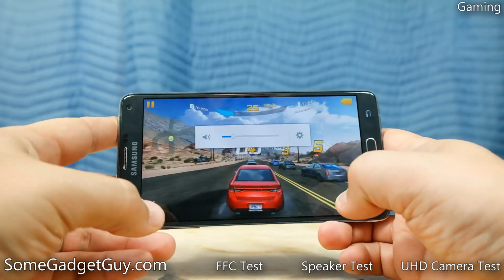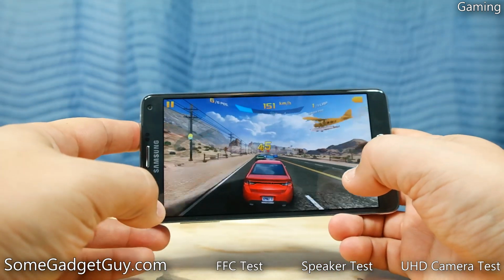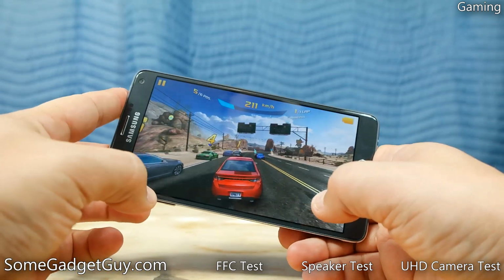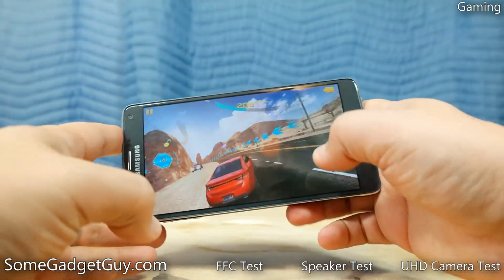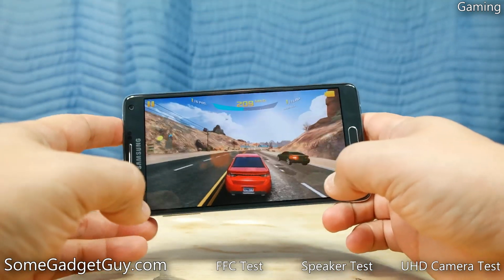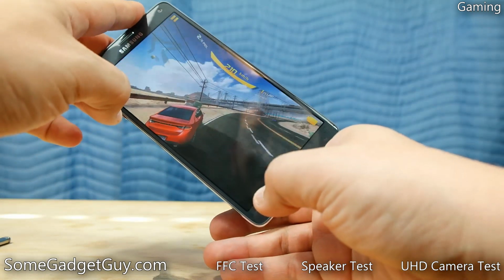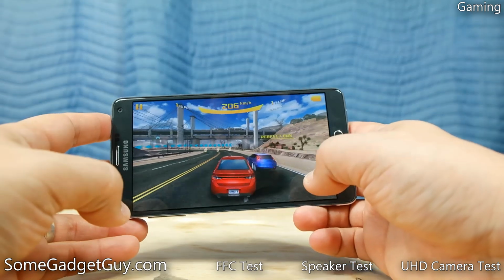Now, gaming performance has been snappy and quick. There aren't any real games out that I know of. Someone drop me some comments down below if you found one that actually does take advantage of a 2560 by 1440 display. I've been looking for them since we started playing with the LG G3. Even the fact that this is upscaling content, you still get a wonderful gaming experience with all of those fun little particle and lighting effects that we're starting to now see.